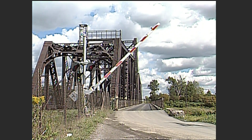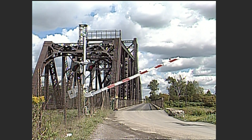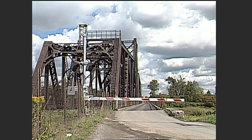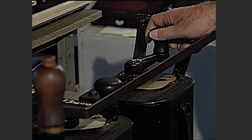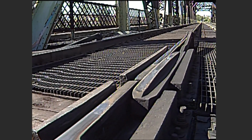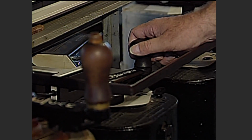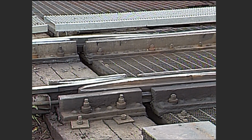He then checks for vehicle traffic on the roadway. When the roadway is clear, the crossing gates are lowered, stopping the traffic. Now Brad is ready to actually move the bridge. Next, Brad operates the control to retract the heavy steel wedges at each end of the bridge. These wedges make sure the track is properly aligned when the bridge is closed.